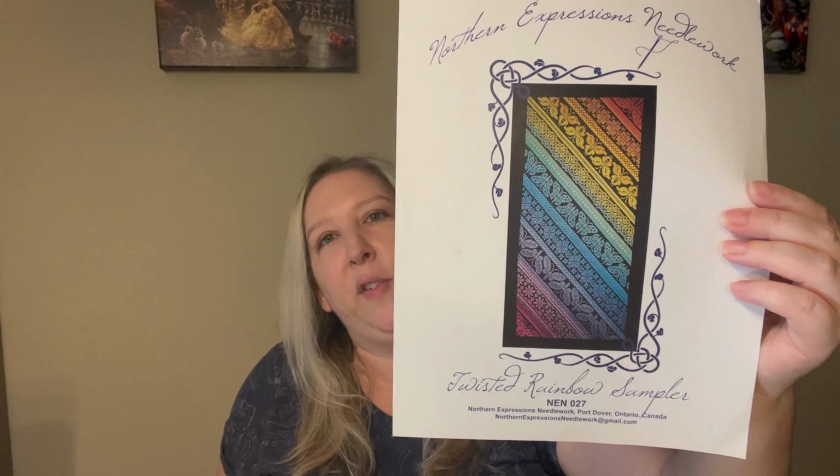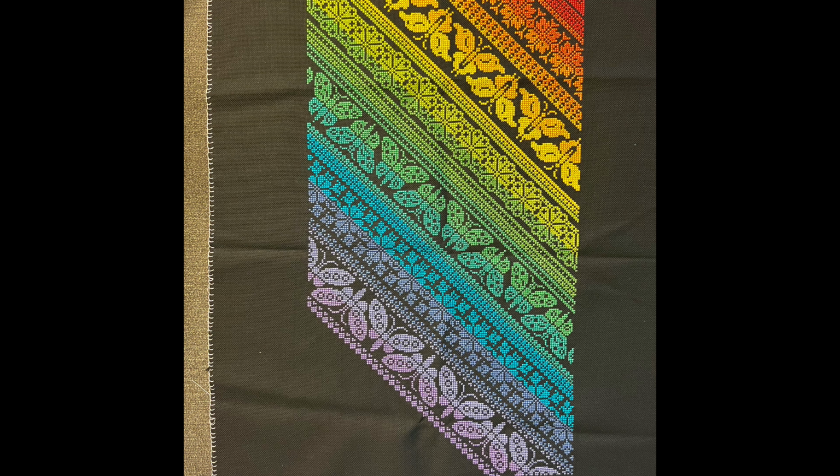Okay, next up was my other WIP go call for the month. The first WIP go call was to finish the Madam Chantilly Halloween tray. The second one was my twisted rainbow sampler. Here's what it will look like when it's finished. The WIP go call was to work on and complete one color. I'm getting towards the end now, where that one color was less than 1,000 stitches. If I haven't done it already, that's what it looked like the last time you saw it.